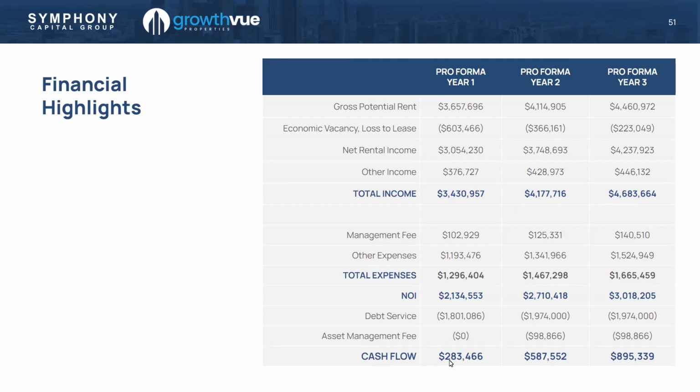Or in other words, cash flow from about $283,000 to about $895,000, which there'll be more details on this. If you guys want to see a more detailed breakout of the pro forma, that'll be included in the deal room. We're happy to share that with you.